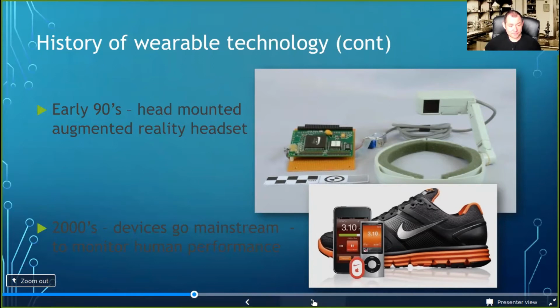In the 2000s, devices go mainstream to monitor human performance. So Nike have a trainer with a chip in it that monitors your steps so that you can use it while you're jogging, etc. And various health monitors, heart rate monitors, etc. have been integrated into phone devices.